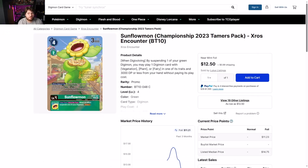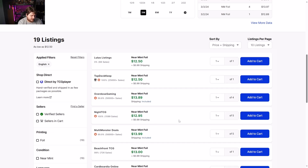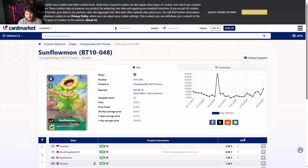Sunflowmon Championship 2023 Tamer Party Pack Cross Encounter. We haven't really looked at much of the championship cards, but right now we're kind of chilling at 13s. Europe side looking like 6 euros to 8 euros. I kind of wish we were in that range. That is a decent, what, $6 gap.